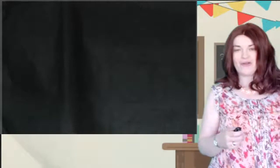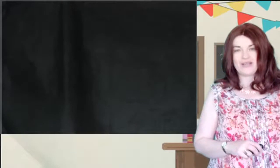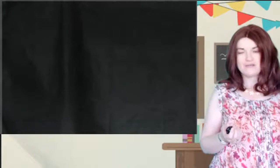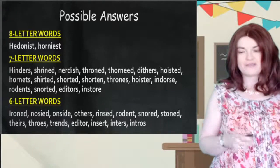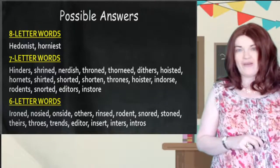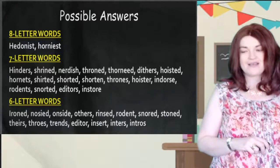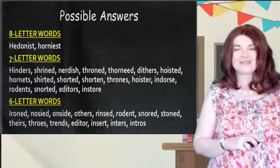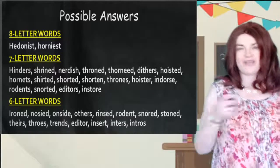How did you do? How many letters did you get? What's the biggest word you've got? Right, well, let's have a look at some of the options you could have. There are a couple of 8-letter words in there. Horniest, so the animal with the biggest horn. And a hedonist, so somebody who just loves pleasure. Pleasure seeker.